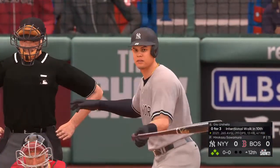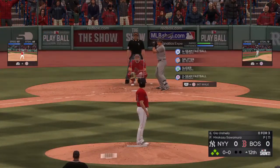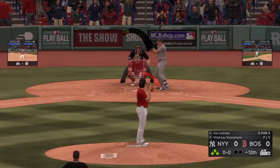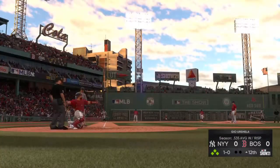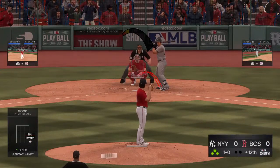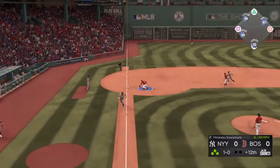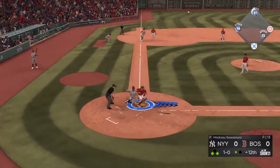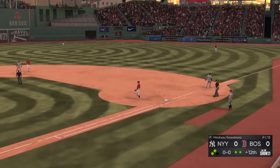Stepping in next, Gio Urshela. He has a great opportunity now to break this tie, but I'd imagine at least the corners will be playing in here. Here's the first pitch. And he misses inside with that one, ball 1. Judge, the runner at third. Stanton on second. Wade at first with no outs. Down the third baseline. Devers gloves it. They get the force at the plate. On to first, and they turn the double play.